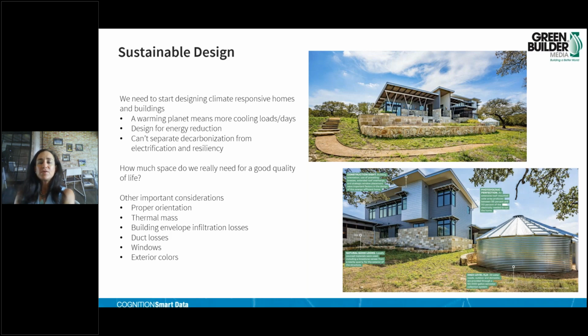But I think also, we need to think about things like, all right, our planet is getting warmer. So we need to have that proper orientation and building envelope to deal with more cooling loads and days. We need to design for energy efficiency and energy reduction. And we can't really separate out decarbonization from efficiency, electrification, and resiliency anymore. Next slide, please.